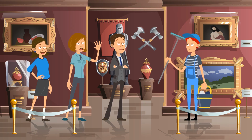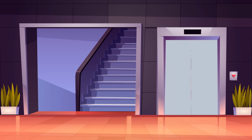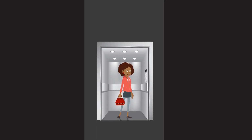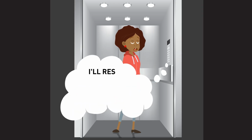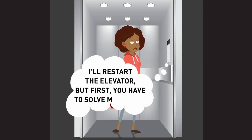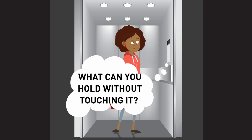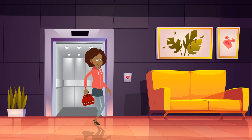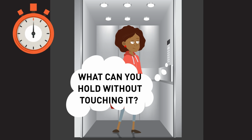an engraving. Susie entered an elevator and pressed the 7th floor where she lived. Suddenly, the elevator got stuck between floors. Susie got anxious and hit the emergency button. The operator said, "I'll restart the elevator, but first, you have to solve my riddle." "What can you hold without touching it?" he asked. 1 minute later, Susie was on her floor. What did she say to the operator?